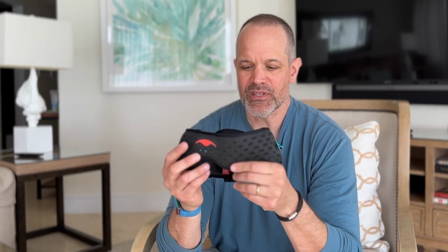Did have a couple instances where I was adjusting the mask. This was early on in the review period, and my finger accidentally would activate one of the buttons, bumping me off of a podcast that I was listening to. But once you kind of get a lay of the land with this particular mask, it's very user-friendly, and you're not going to run into any problems.